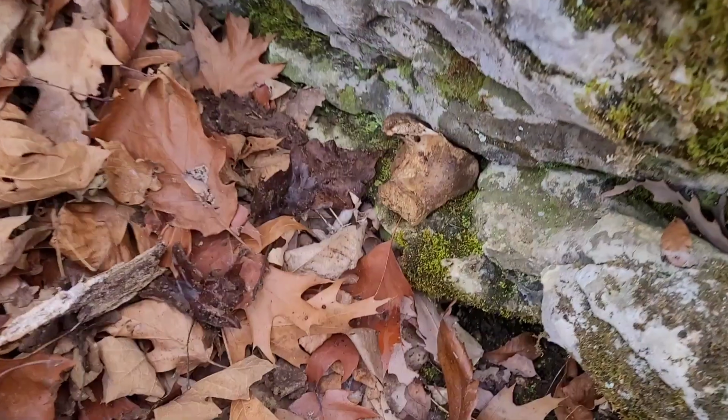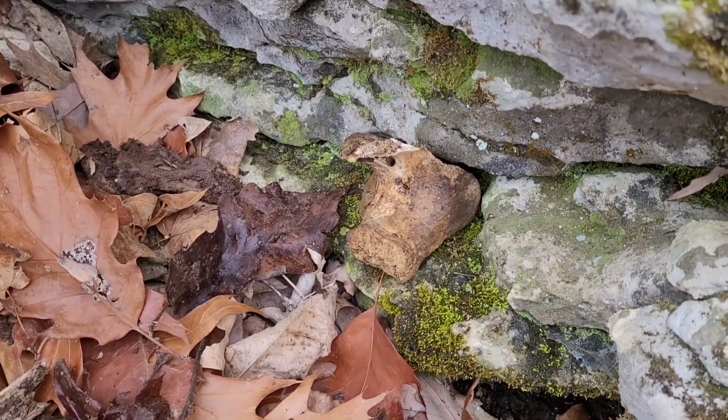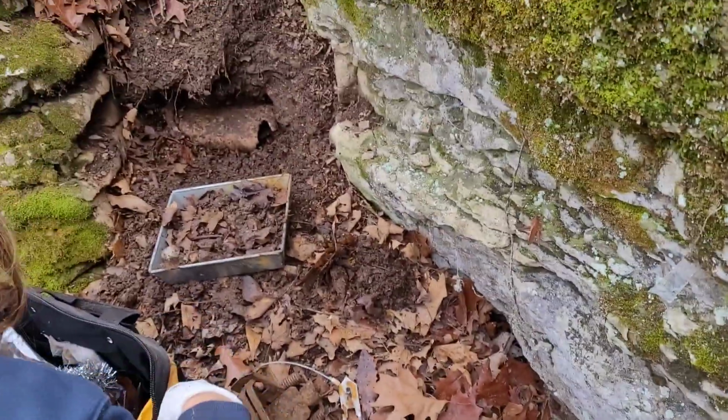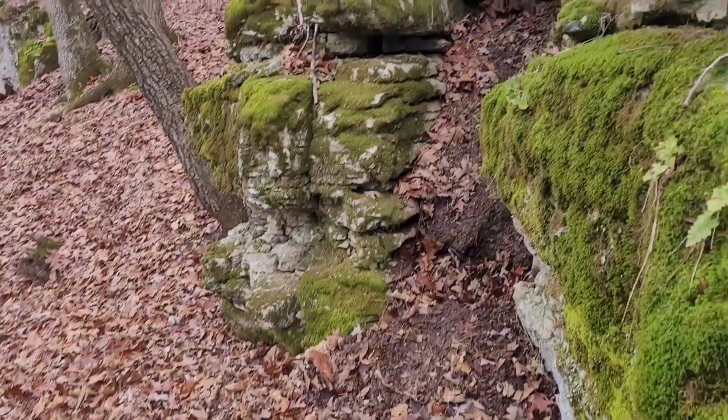My brother just found an old bone in the same hole. That looks like it's at least a couple years old. So they've been using this quite often. So I think this is going to be a pretty good, sure spot to catch us a bobcat or 2. There's that old bone he just found. So I'm going to get this set put in.